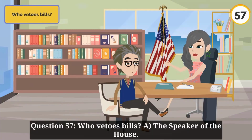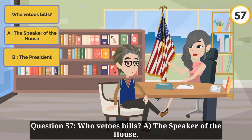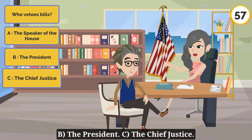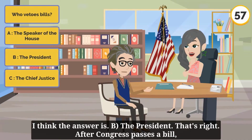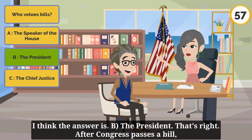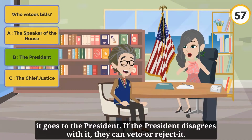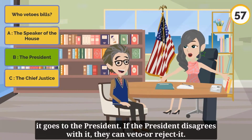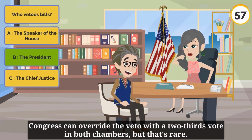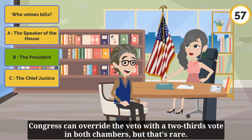Question 57. Who vetoes bills? A. The Speaker of the House. B. The President. C. The Chief Justice. I think the answer is B. The President. That's right. After Congress passes a bill, it goes to the President. If the President disagrees with it, they can veto or reject it. Congress can override the veto with a 2/3 vote in both chambers, but that's rare.